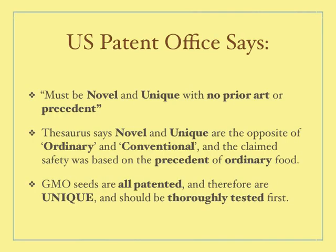But this same industry has patented the seeds for these foods. Now, in order to get a patent, they must prove to the patent office that they are completely novel and unique, with no prior art or precedent. So, don't take my word for it. I looked it up in the thesaurus, and the thesaurus says novel and unique are the opposite in meaning of ordinary and conventional. So the FDA is saying there's no difference between genetically modified foods and ordinary conventional foods, and the patent office is saying you have a patent because these are not at all like ordinary or conventional foods. So GMO seeds are all patented, and therefore I say they are unique and they should be thoroughly tested.